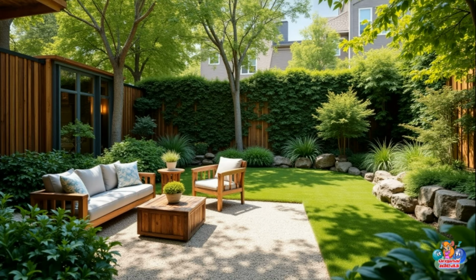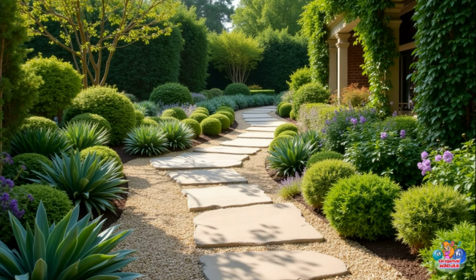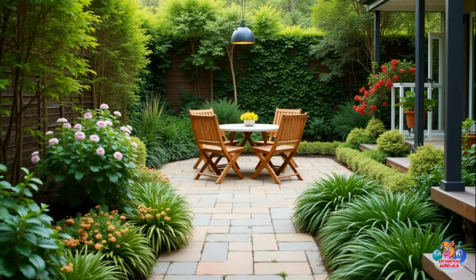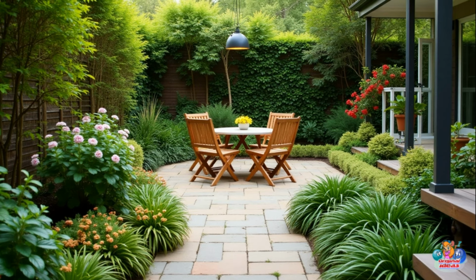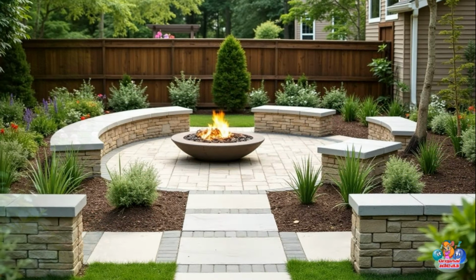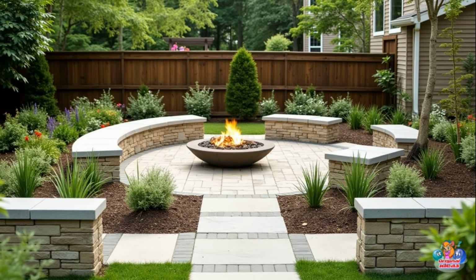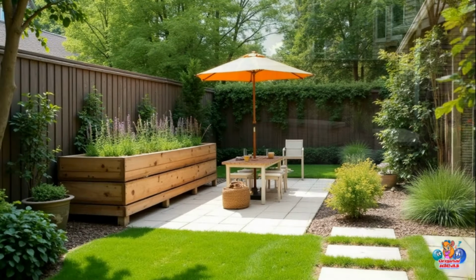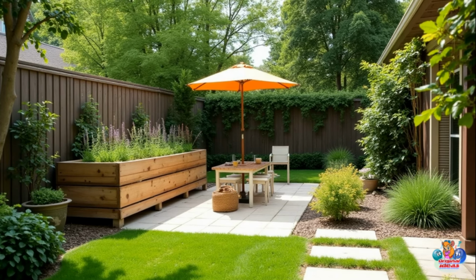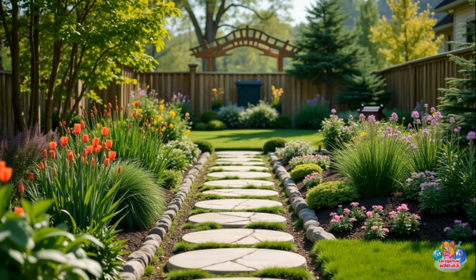Embrace creative landscaping techniques. To truly stand out, consider incorporating creative landscaping techniques. Utilize organic shapes and natural materials to create flow and harmony in your garden. Curved pathways and irregularly shaped flower beds can add an element of surprise and intrigue, breaking away from the conventional straight lines of traditional gardens. This not only enhances garden aesthetics but also invites exploration.